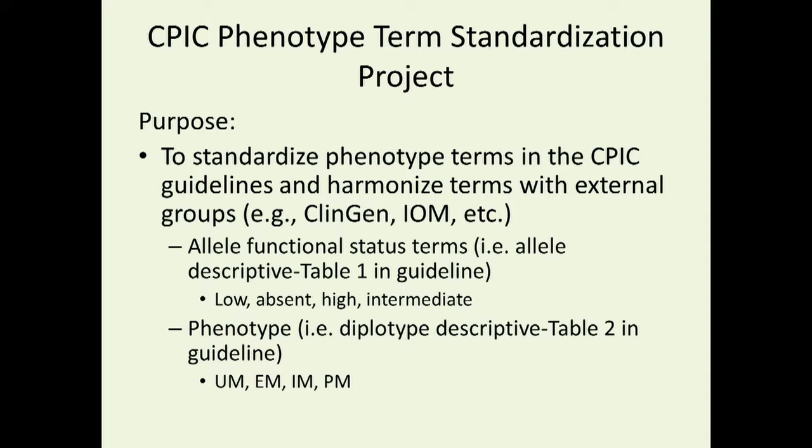But I think there is a lot of interest here, not only in standardizing these terms so that we all use them, but in making them make sense. I think people hear the term extensive metabolizer and they think they're more of a rapid metabolizer. And then you have to explain to the patient, no, actually that means you're normal. So why not just say normal, right?